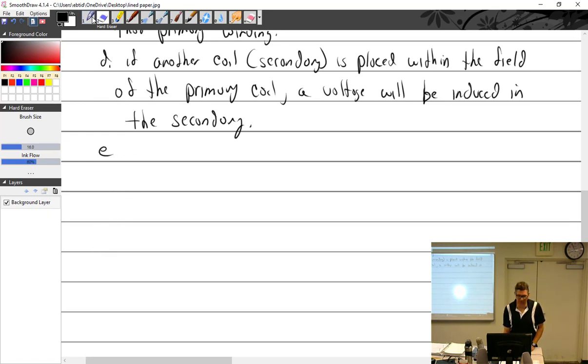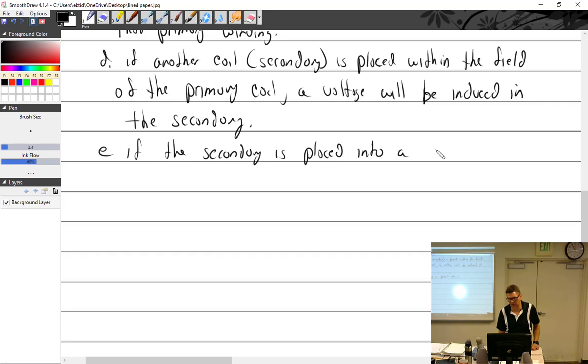And I bring that up because the next point I write here is not entirely true, but the one after that is. So if the secondary is placed into a circuit, meaning a complete circuit. So my little drawing there where I erased the light bulb, is that a circuit? Not really, it's not a complete circuit. So it's got to be a complete circuit. Current will flow.